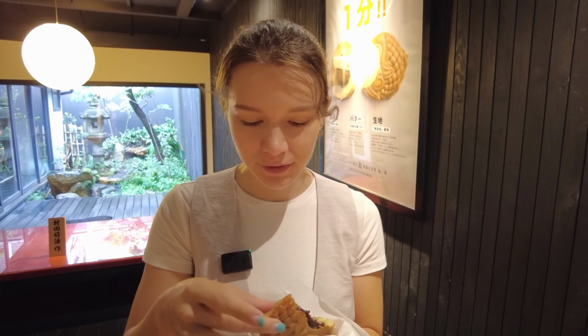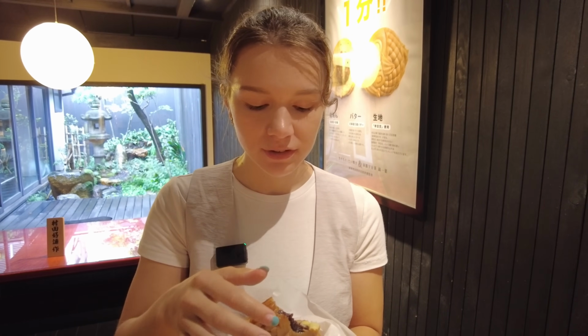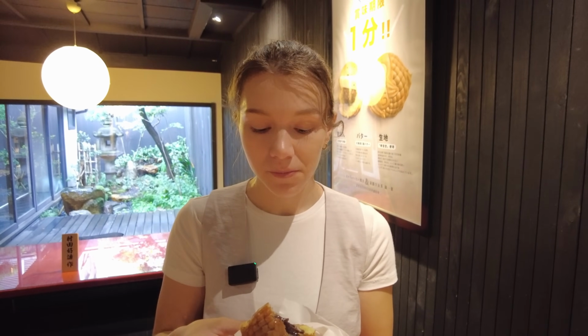Because the outside is slightly crisp, but the inside is this really warm, comforting mixture of red bean and butter. You should definitely try this. This is gonna beat all other taiyaki that you're gonna find in Japan, I think.